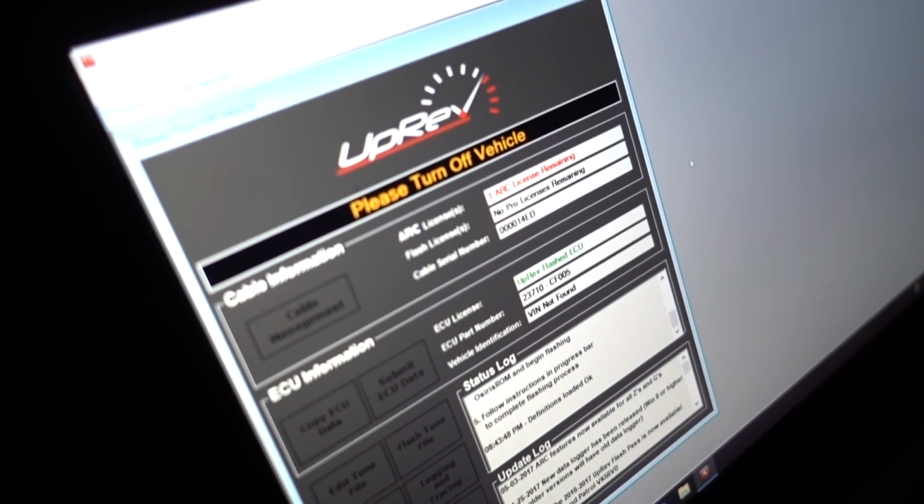Jack's hacking into the Matrix right now with the up rev. Now turn the key on. He is Mr. Anderson. Just turn the key on. The key on!